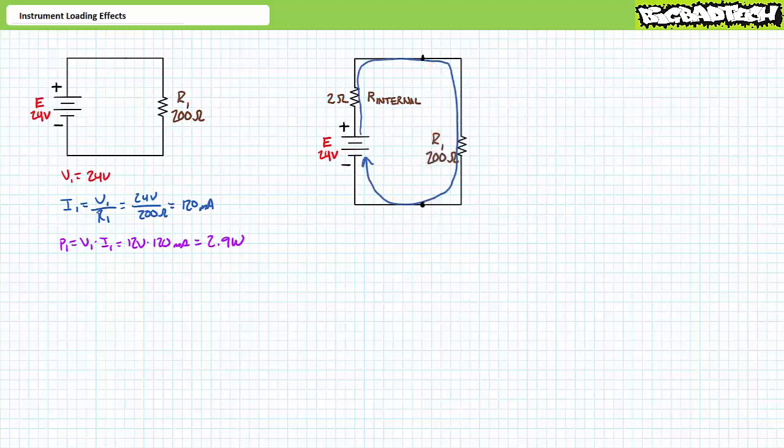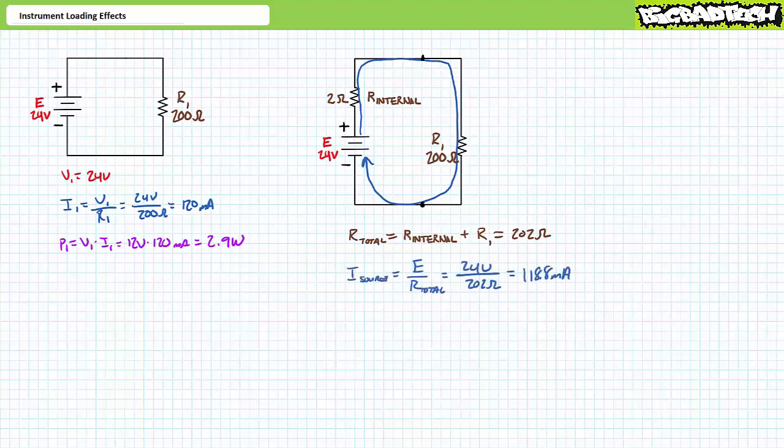When a 200 ohm load is connected to the non-ideal source, current flows through the load and the internal resistance in a series relationship. The source, in effect, sees the series combination of the internal resistance and the 200 ohm load for a total resistance of 202 ohms. An application of Ohm's law demonstrates current through this system will be 118.8 milliamperes.